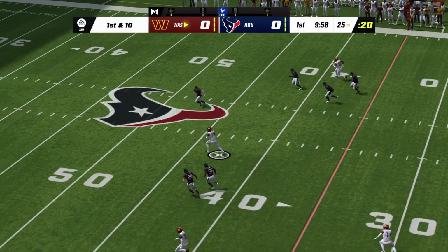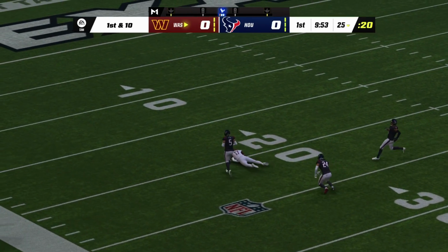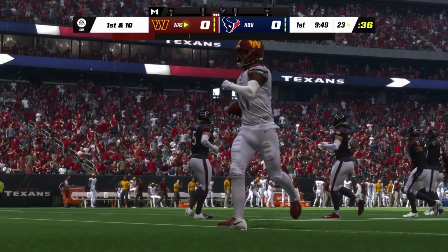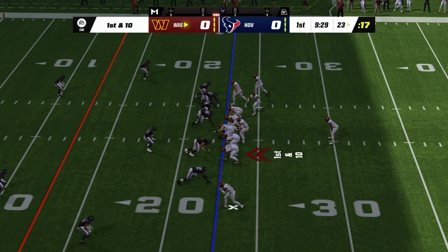Heinicke going to put it up right away. That's complete. Terry McLaurin with it. On the move past the 40. And he'll be brought down at about the 23-yard line. So barely time to catch our breath. Here's 1st and 10 just outside the red zone.